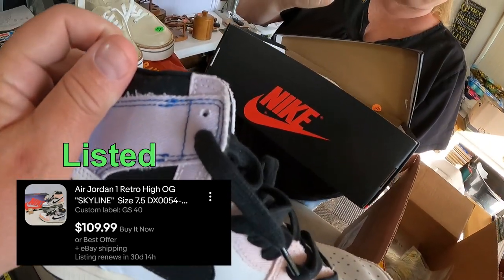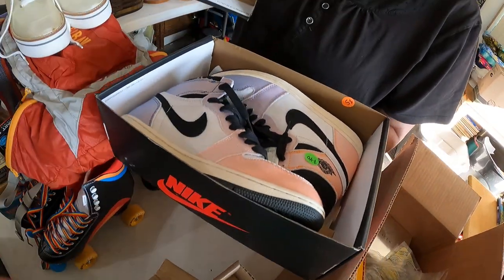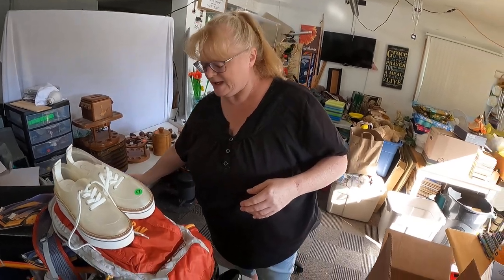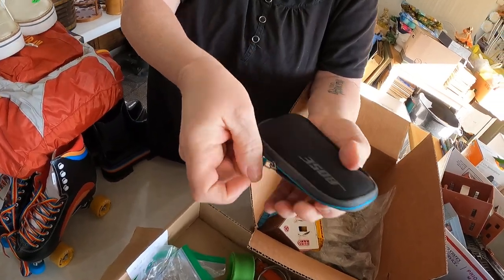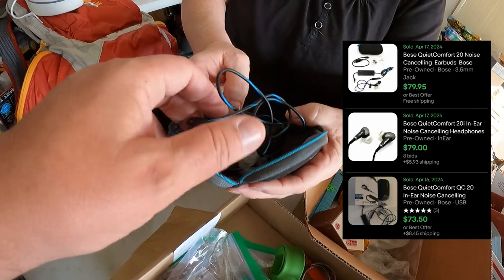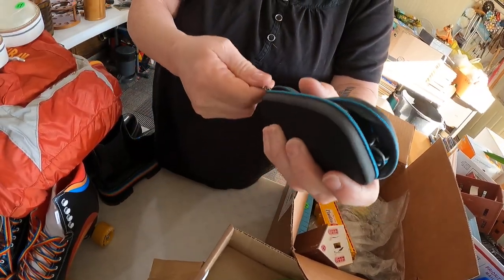The other laces are in here. Okay. So yeah, I paid $40 for those. I always like finding fun Jordans. I don't like paying up that much, but I think they will do great. Yes. At the same sale, of course, here's some Bose earbuds. And I paid $5 for those. Didn't look them up or anything, but I literally lost my earbuds. And when we did a podcast, I had to find some cheapy earbuds. So I might just keep those for $5.